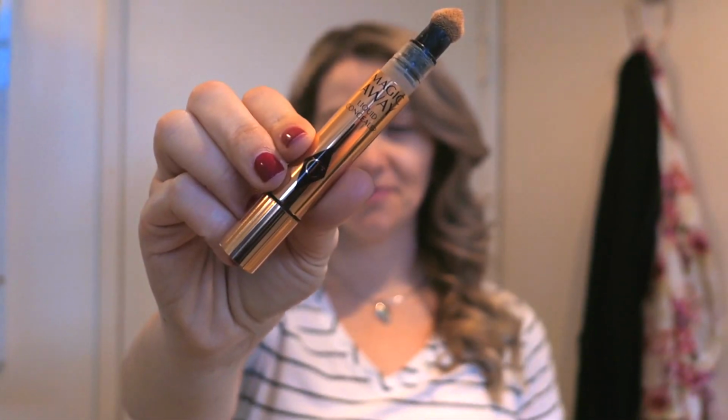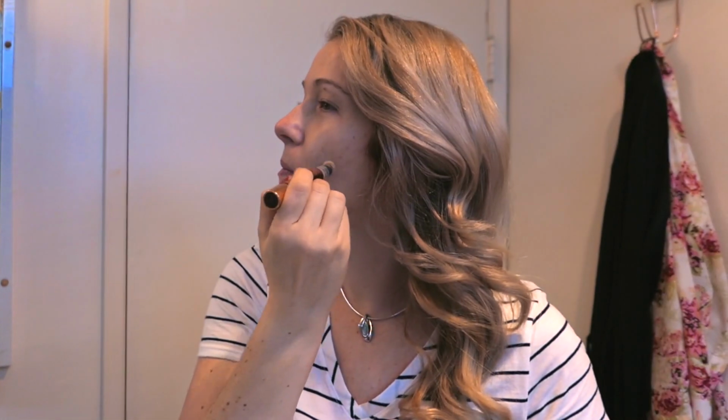First up, I use this Magic Away by Charlotte Tilbury. I found that the color actually matches my skin really well, and so I can cover up any scars or discoloring or any sort of breakouts I'm having. And it's super simple to use.